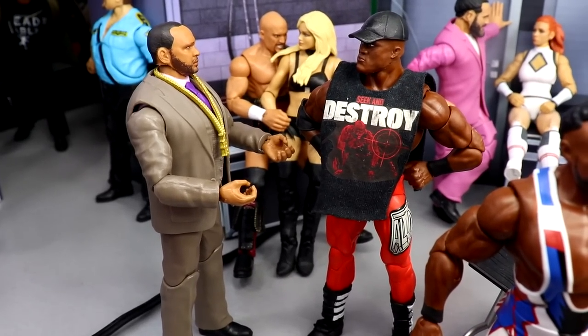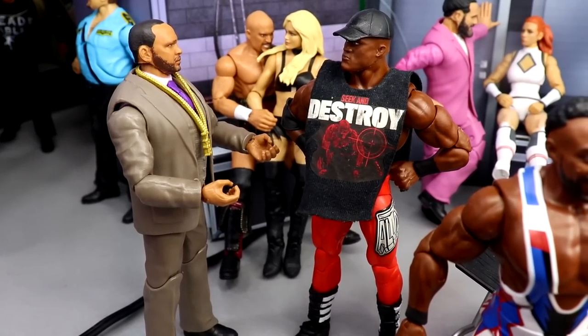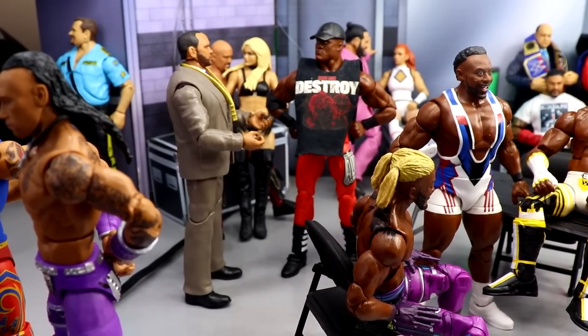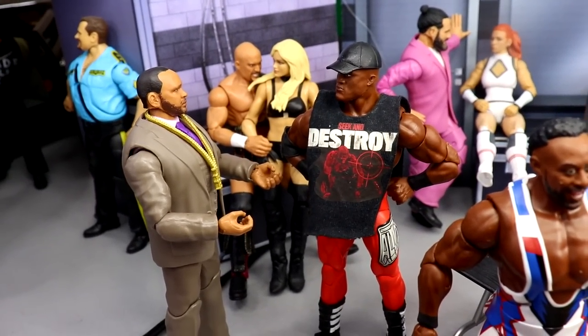But there's Bobby Lashley. Love that Top Talent figure, and then the suited MVP looks so damn good. It really adds a level of realism, man. When you get these low angles, it just looks like a full backstage shot at a real WWE show, and that's the goal in these setups.